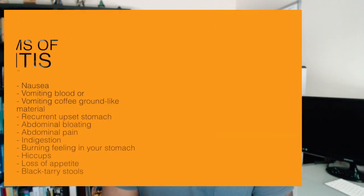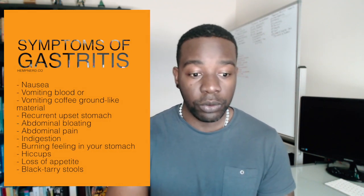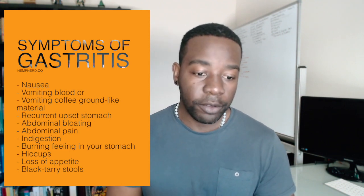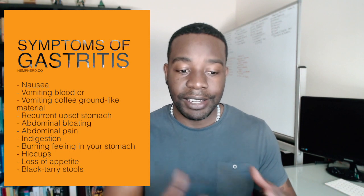However, when you do get symptoms, they vary greatly from person to person. The most common symptoms include nausea, vomiting blood or coffee ground-like material, recurrent upset stomach, abdominal bloating or abdominal pain, indigestion, a burning feeling in your stomach between meals or at night, hiccups, loss of appetite, and black tarry stools. So it's not pretty when you do actually get symptoms, but for the most part, you wouldn't even know that you have it until maybe it's too late, who knows. But that's what I'm picking up from this research.